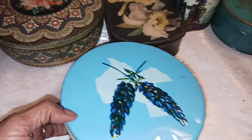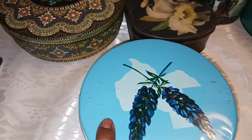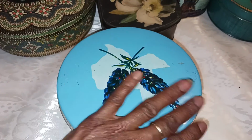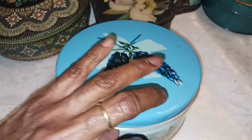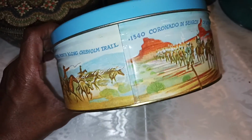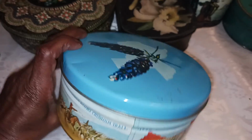Look at the color. Look at how beautiful. Again, I have not cleaned these. I hope people don't mind. I will wash them before whatever I decide to do with them, but I didn't want to put too much water on them. But I will take a rag to them, you guys. I apologize I didn't do that.